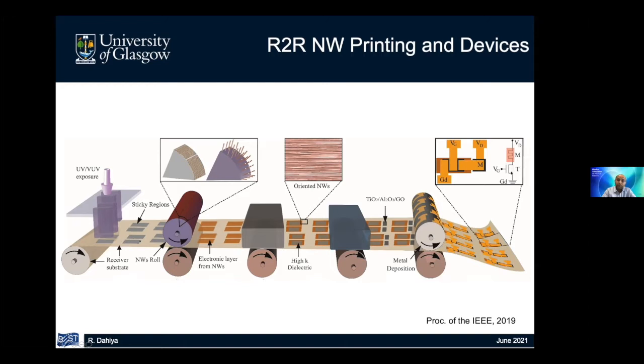So as an example, you define sticky and non-sticky areas, and then you have a drum with nanowires, or it could be planar also. You transfer these nanowires, make electronic layers at the location where you need them. And then you process it further. As an example, you can have high-K dielectric. There are ALDs available compatible with the roll-to-roll approach. You can get some more layers deposited in this way.